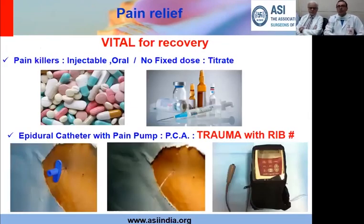And whether you want to use painkillers orally or you want to use something more, that's your choice. And let me tell you that many times we have this notion that a chest tube should only require crocin twice a day, nothing more than that. Why should he need more? Well, friends, everybody has a different pain threshold.